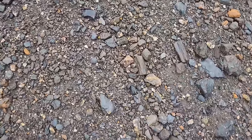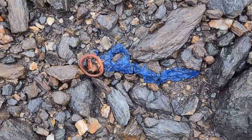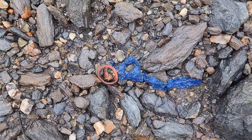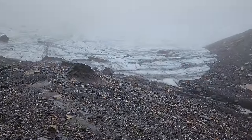Huh, there's a glacier. I made it to the glacier. That's kind of cool. I find these all over the place when I'm out hiking way out in the backcountry. That's a balloon that floated up here and popped, and that's where it landed, right up here at the toe of this glacier.